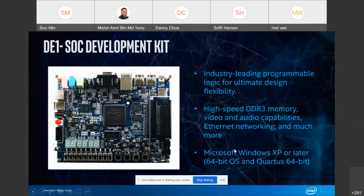Okay, so I will be talking about the Intel FPGA track. For this track, you will mainly target to use the DE1 SoC board. This is a Cyclone V Altera board. For this board, this will be an industry leading programmable logic for the ultimate design flexibility.